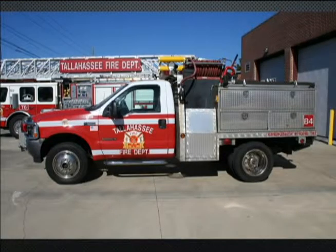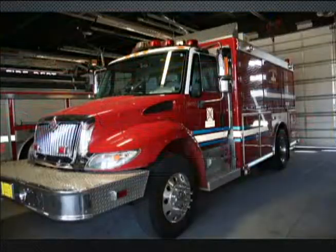All right, what do we got here? That's a brush truck. It's there at Station 4 also. We've got several of those strategically placed throughout the city, more on the outlying portions of the city where they can respond out to assist the county with grass fires, wildland fires, and things like that. Okay. Take a look at this next unit we've got.